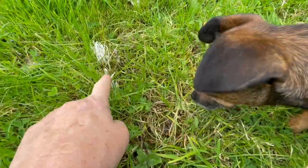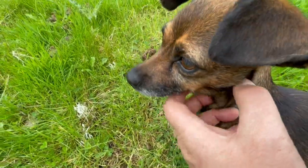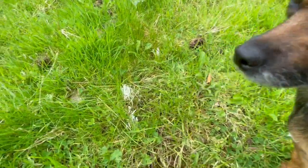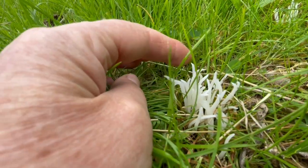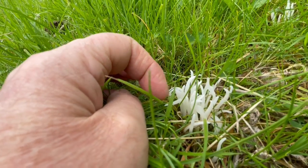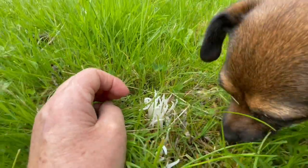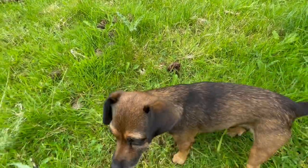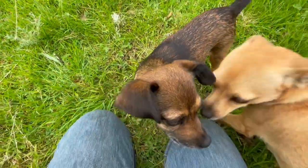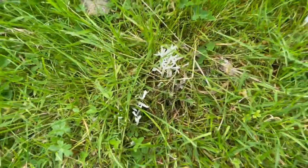What's those? Did you see those? Those are mushrooms. Yeah. You clever girl. They're so amazing. Dead man's fingers. You clever girl. Now everybody's going to stomp all over them. Okay, I better take the dogs away so they don't stomp all over the dead man's fingers.